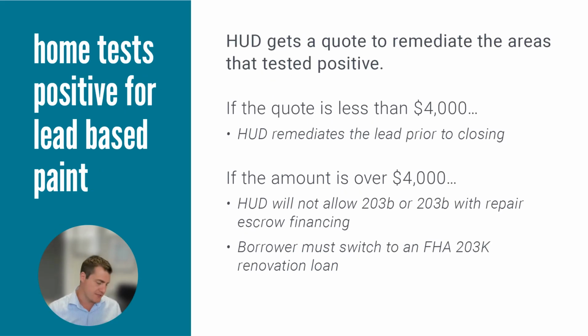And here's what happens. A lot of these are older homes, and a lot of the older homes, built earlier than the 70s, have lead. So if the house pops for lead, again, if it's conventional, VA or RD financing, this doesn't apply. But if it's FHA financing the buyer's getting and it comes back with lead, what happens? HUD will get a bid on how much it'll cost to take care of the lead areas.